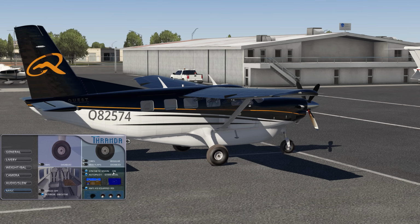Also available on this aircraft is the synthetic vision, which is something I really like on this aircraft. And you can also toggle between the STEC 55 as well as the Garmin 1000 autopilot devices on board the aircraft. So the time has come for us now to start the aircraft from its cold and dark state and take it for a short spin here around Fresno, California.